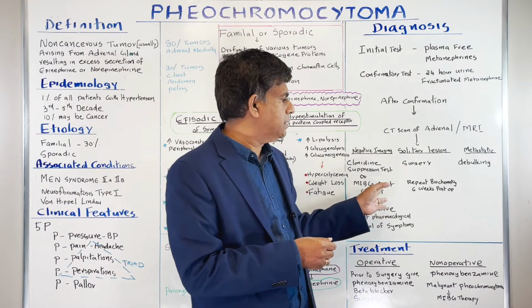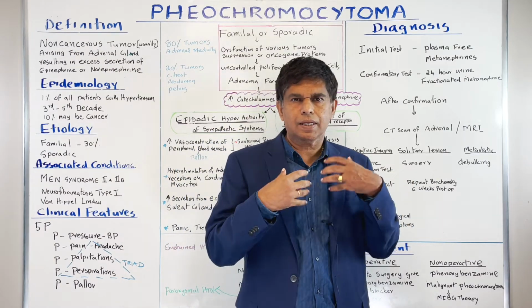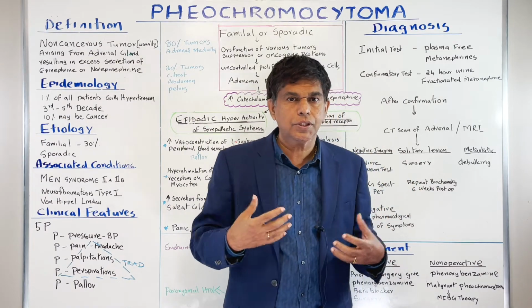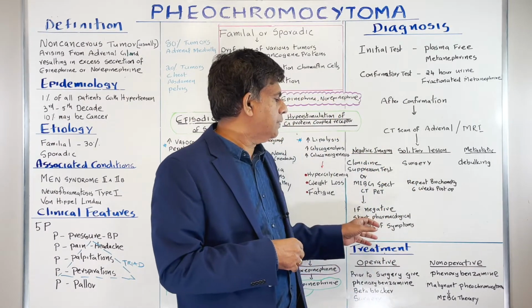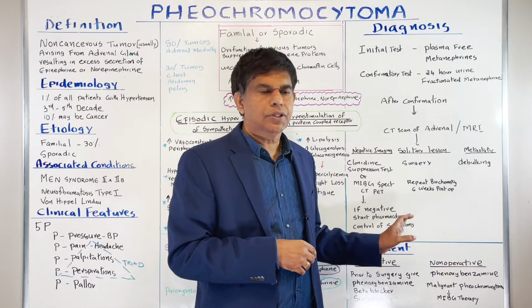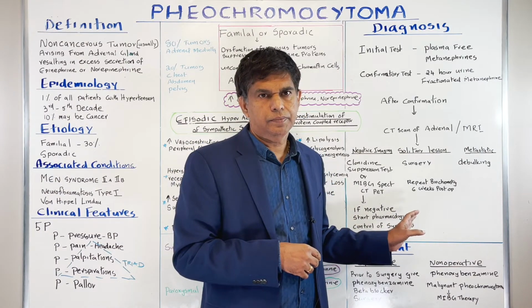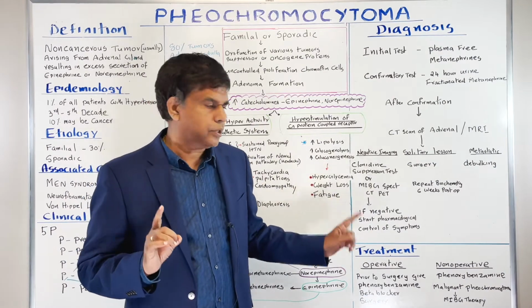You can also do MIBG SPECT and CT PET scan to light up the lesion because 20% could be anywhere. You can see that. And then if negative, then you start the pharmacological symptomatic treatment to control the symptoms. Okay, remember that. So how do we treat it? That's our next question, right?